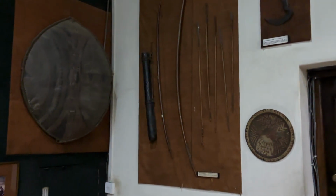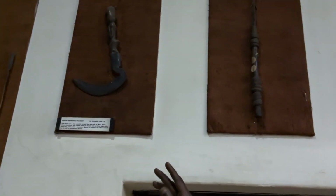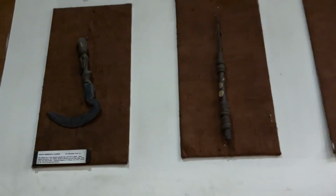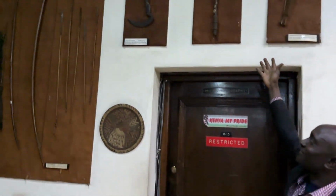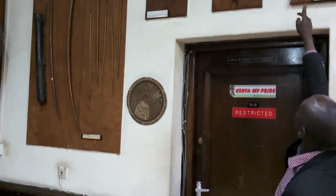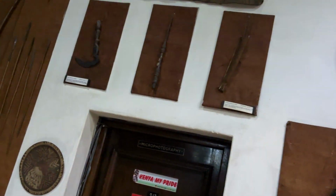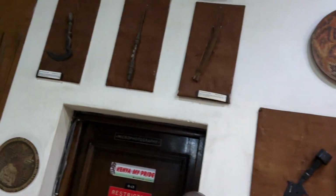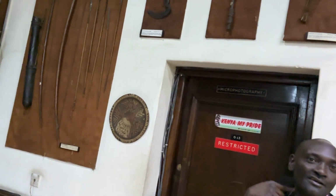For example, if you hear about the Khoi and the San, those people, you see, this is for cutting grass when they want to construct their houses. This one, they are hunters and gatherers. And this one is for removing a small amount of blood from the animal without killing it, for subsistence use only. And then they mix it with the milk. So it is used to remove blood from a cow from this particular angle.